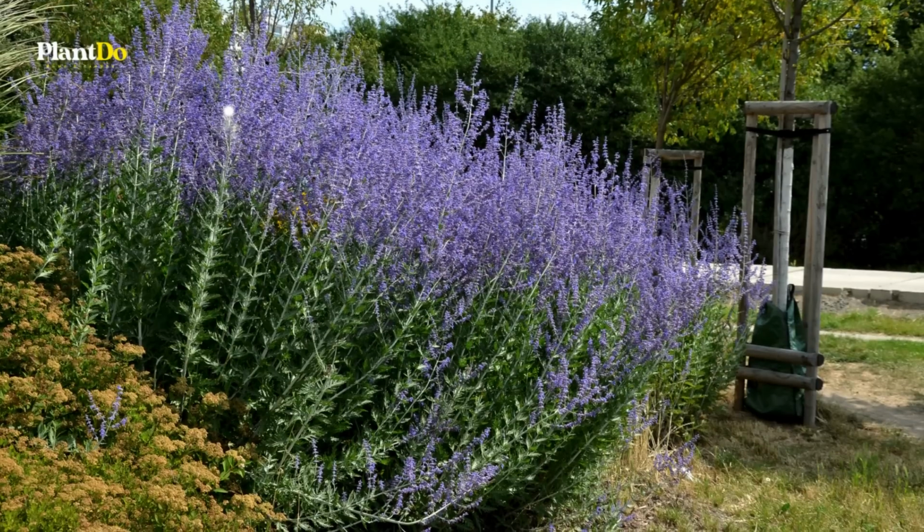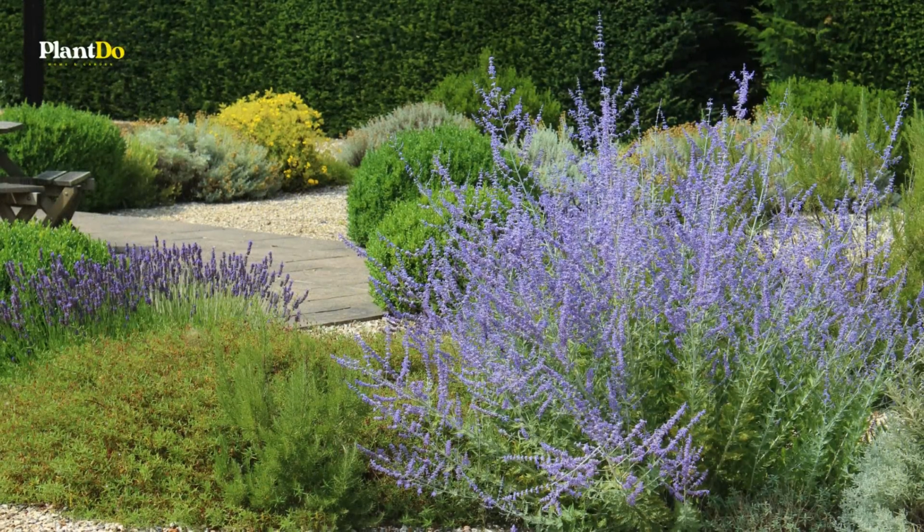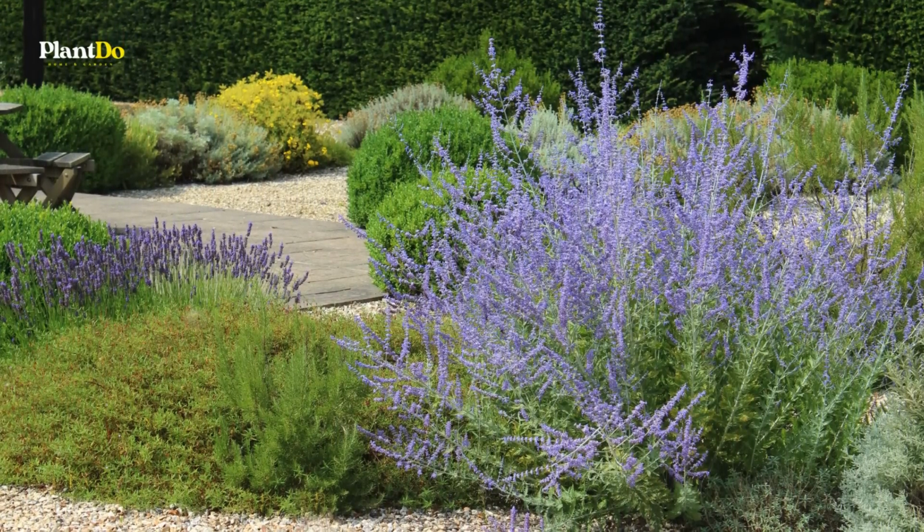And here's another perk. Its gorgeous blooms are irresistible to pollinators like bees and butterflies, making it an attractive and eco-friendly addition to your landscape.